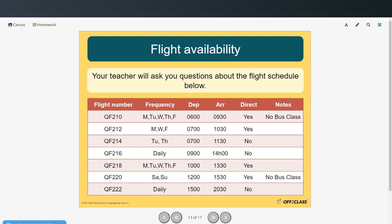So you could take flight 216 because it goes daily. You could take QF 220 because it is on Saturday and Sunday, or you could book 222, which is daily. Which flights would you take if you don't mind having a stopover? If it's okay to have a stopover?